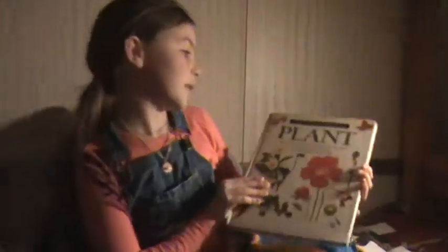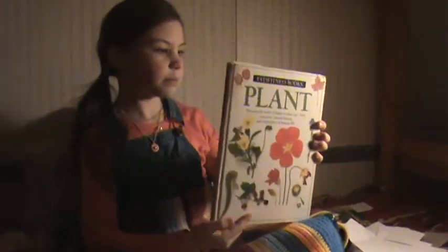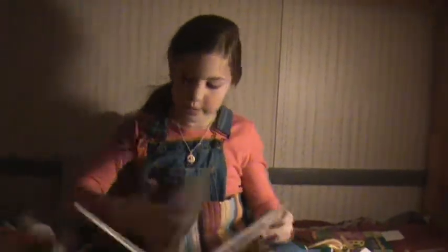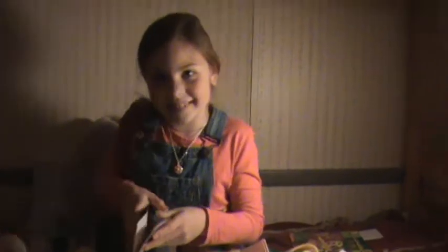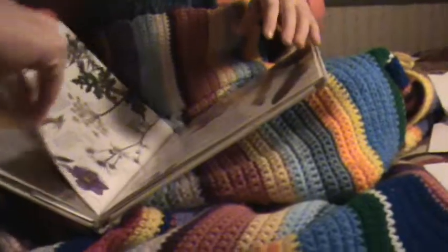This one's called an Eyewitness book. It's called Plant. I don't know where the author is there. Alright, so where is the first one here? I know I marked it somewhere right here. These things like to hide on me. It's right there. No, you got a marker right here. You should have stuck them out farther. Yeah, I think they slid down. There you go.